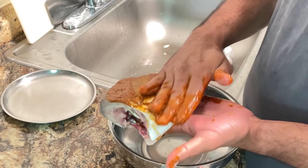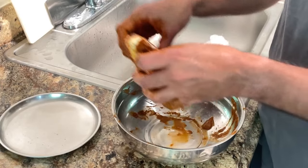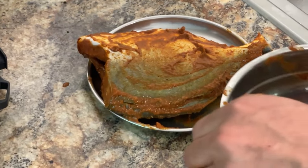So we stuffed the fish with the prepared masala, added turmeric and coated the fish nicely with the same masala and kept it aside for 15 to 20 minutes.